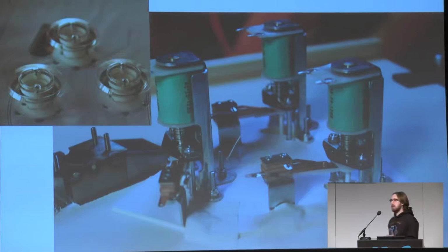Then we got pop bumpers, very, very common mechanics, and they make those nice noises of the machine.